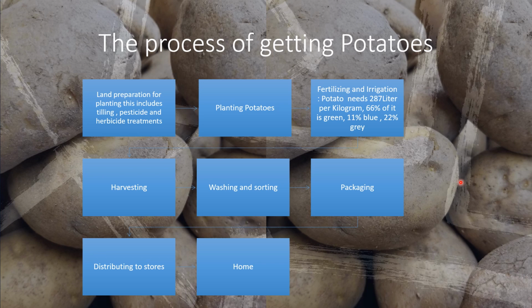Potatoes as a crop too is a farm product, and it includes land preparation and planting and then fertilizing and irrigation. So in total, it is assumed that 287 liters per kilogram is needed to produce a kilogram of potatoes. You need 287 liters. 66% of it is from the rain, which is considered green. Then you have the 11% blue and 20%.